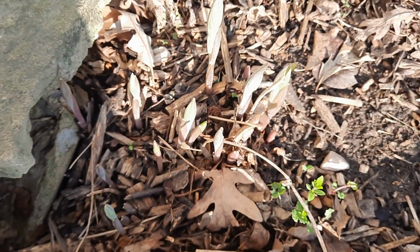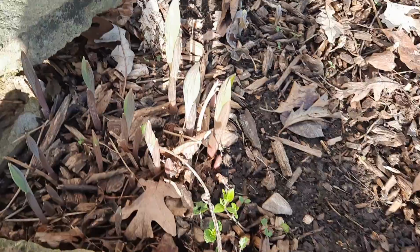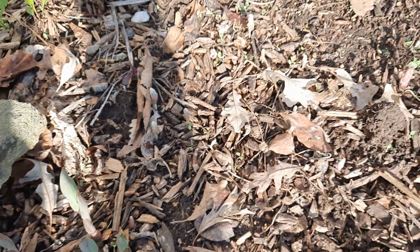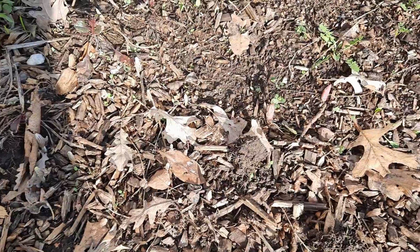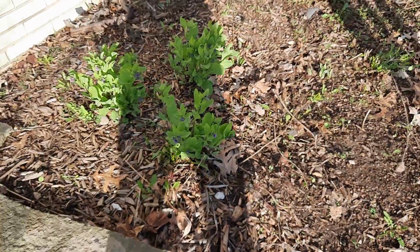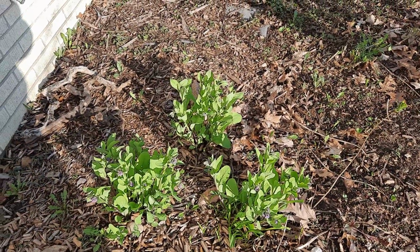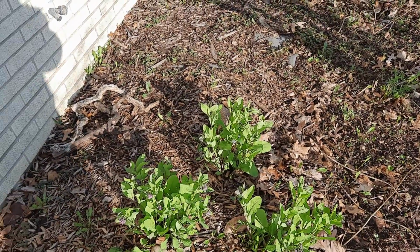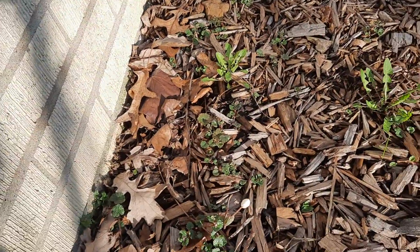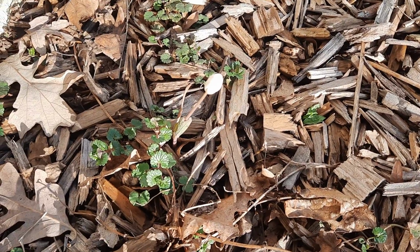My Bellwort is coming up, also known as Mary Bells. I have some variegated Solomon's seal popping up there. My Mertensias are showing nice little buds on them. A bloodroot. My little bloodroot is up. One of my little ephemerals.